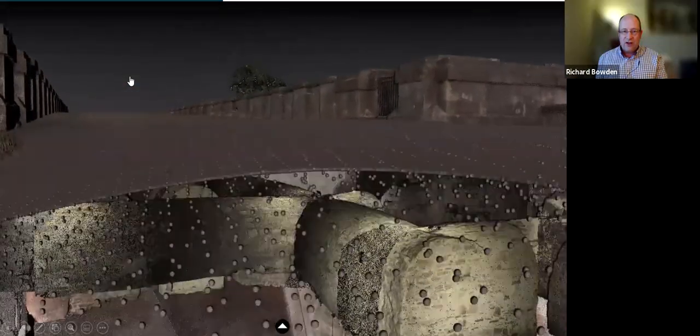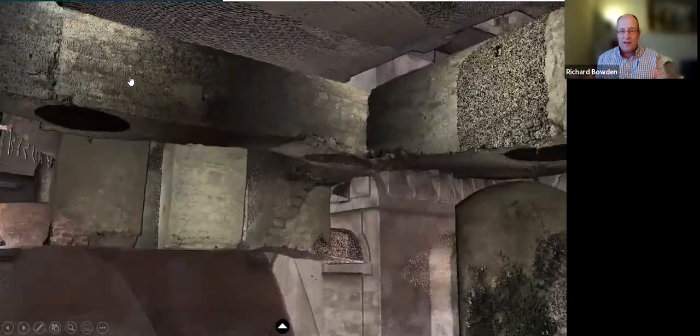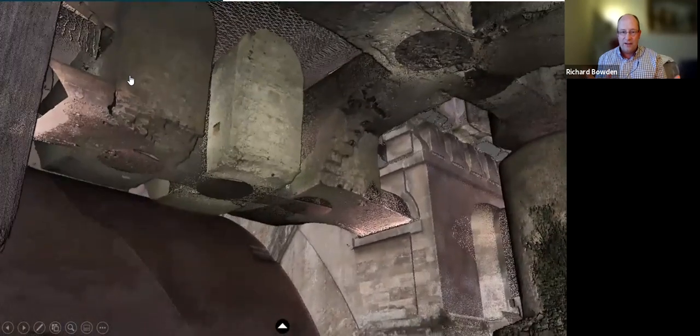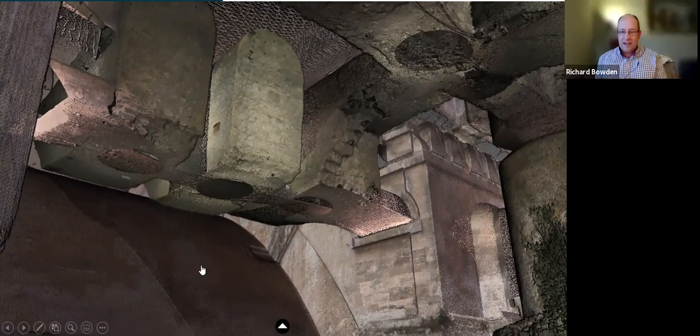So you'll see this is sort of diving into the structure. All this, the buff coloured, are the tunnels that we know about, or the rooms we know about, but all this space which is free is areas that we don't know about yet. Wow. Is that the curve of the main central arch? It is, yes. So we've sat on one of the side arches here as we've dropped down through it.